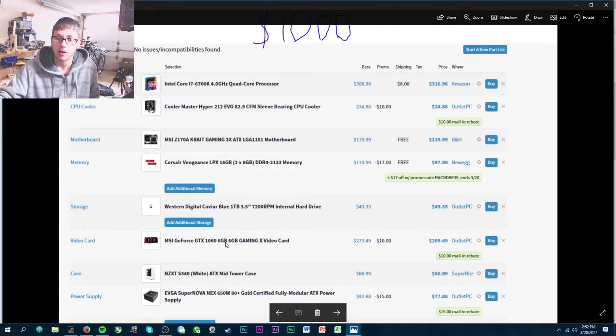This 1060 can still play everything, it can still crush everything. Sometimes I look at people's builds and I'm like, why did you get this when you could have something better for cheaper? This is an example of something like a 1070. I just don't know. A 1060 is really good. It can play all these games really well, probably like a million frames, you know.